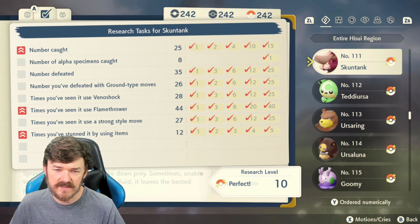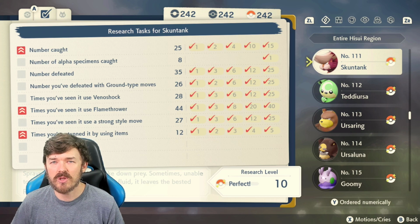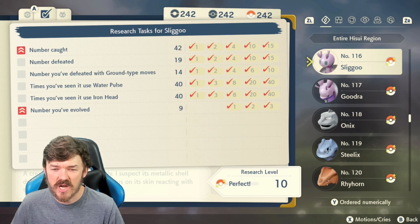Now, another reason that I did this, not just to get the most bang for my buck and not just to get all the shiny Pokemon, was really just because I'm a completionist. I'm one of those people who likes to 100% a game. I like to get everything done that you can possibly do in the game. So the great shiny odds is fantastic. That's the number one reason why I did this.